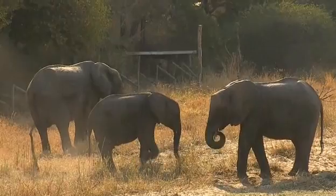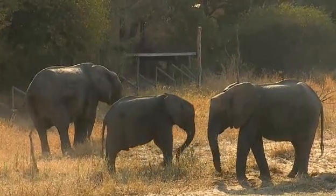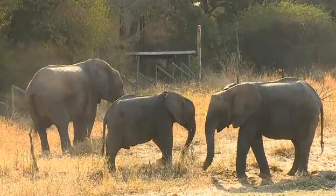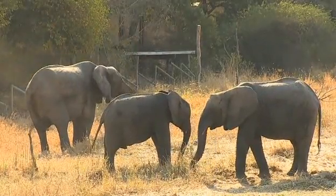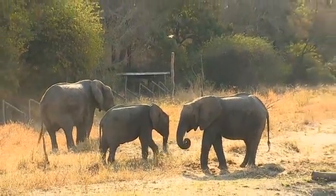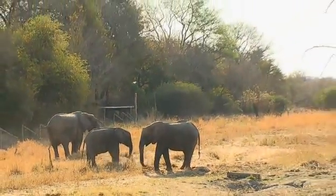Now that they've relaxed a bit, I'm going to edge a little bit closer. And those of you who might be new, it's very important to watch elephant behavior before you approach them too closely. Otherwise, you can disturb them and potentially put us in a dangerous situation. Obviously, neither of which we want.